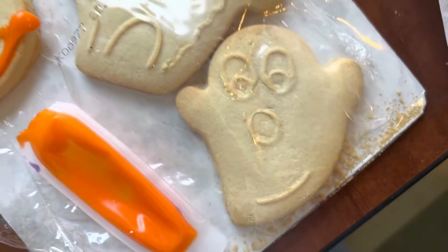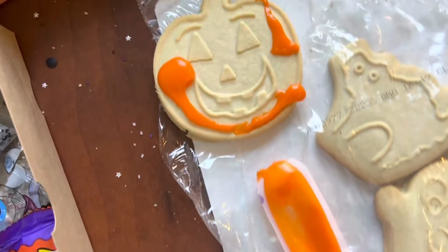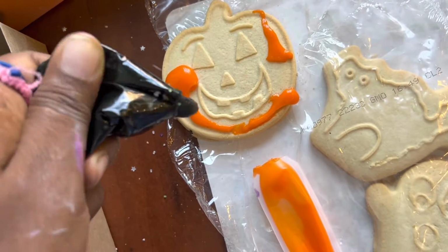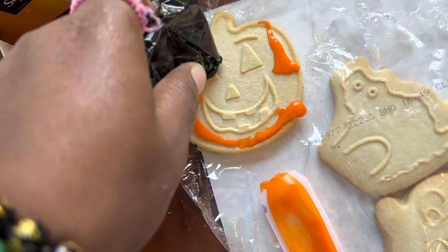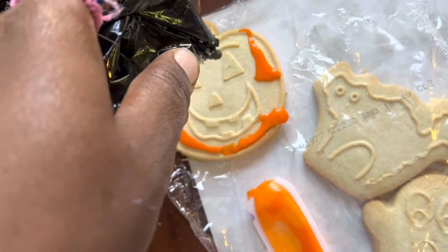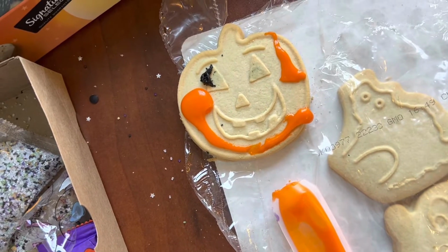Look at that scary cat. Meow. So they have black. So I tried to put it for his eyes. Trying to do his eyeballs, but it wasn't working. See, if I had like a utensil, it would have worked better.